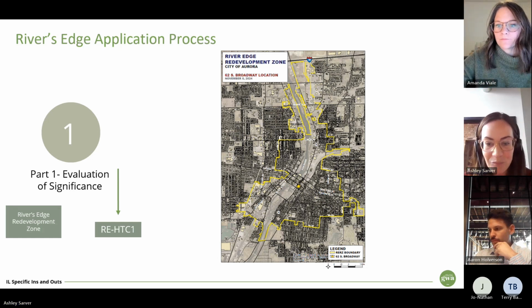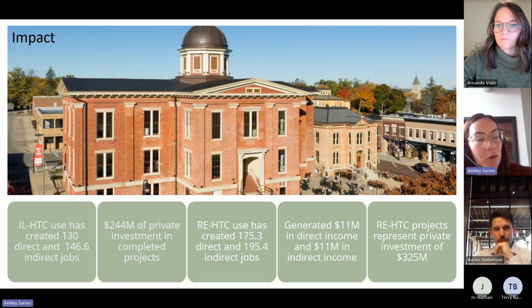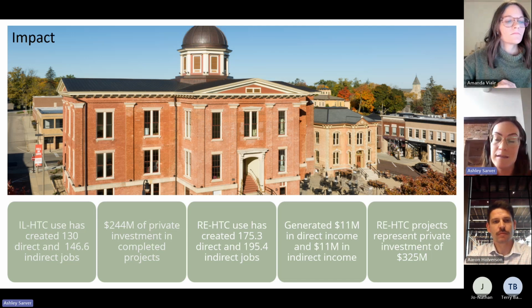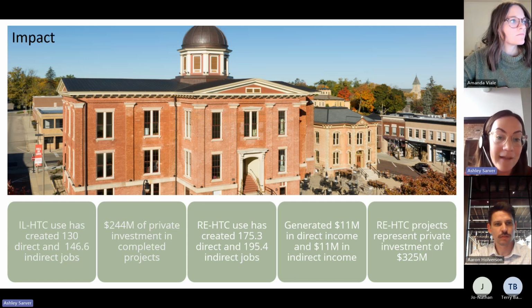credit. And just to talk about impact a little bit, the program in Illinois actually started with the River Edge program, and then in the last about 5 years or so, we finally had access to this statewide credit. And so as due diligence goes to evaluate the value of this credit and what it does for communities, an economic impact study was done. And these are some of the findings from it.